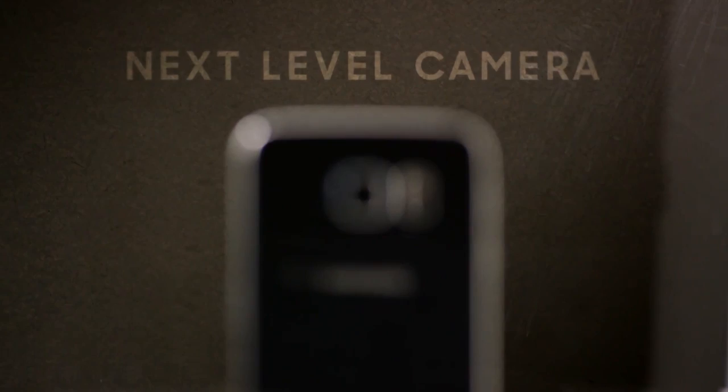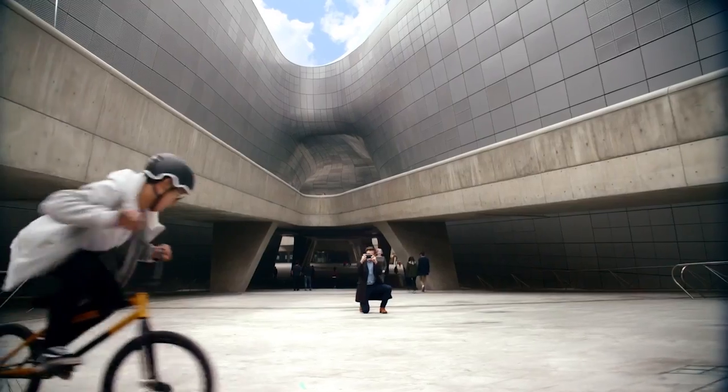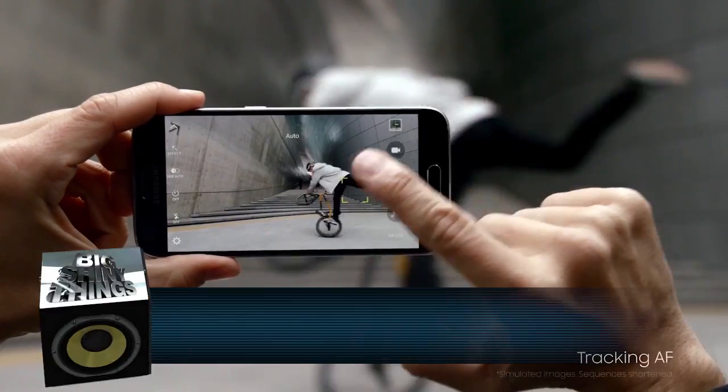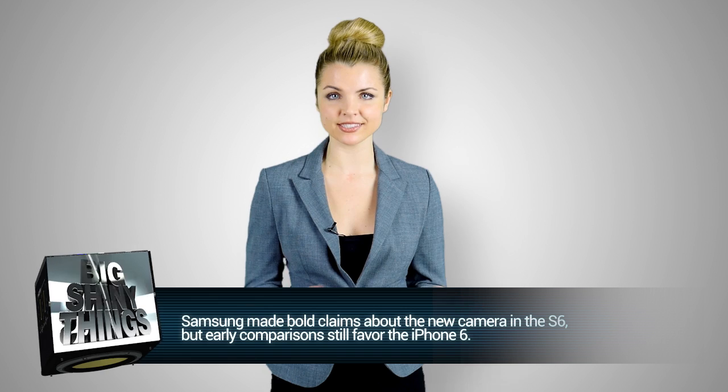And as for the Galaxy S6, while Samsung made a lot of fuss during their presentation about how their camera was the best in every lighting scenario, we're going to need to see more evidence of that from some other sources besides Samsung. Their new camera performs incredibly quickly. It launches in just 0.7 seconds, but with pictures, the proof is in the pictures.